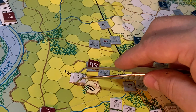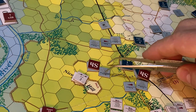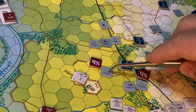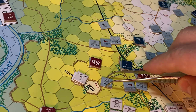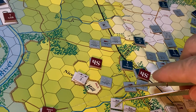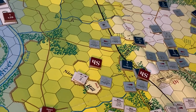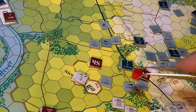It's a cavalry unit. Oh yeah, lost this artillery piece here. This guy could actually move to here, and when he does, this guy could fire at him. So we'll have that opportunity to fire right here.